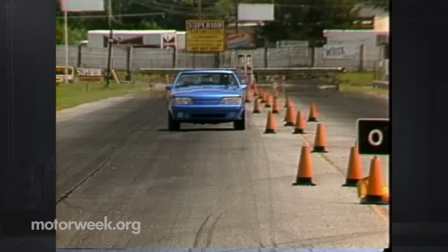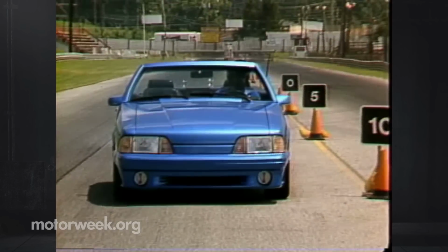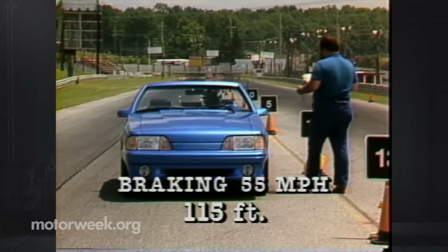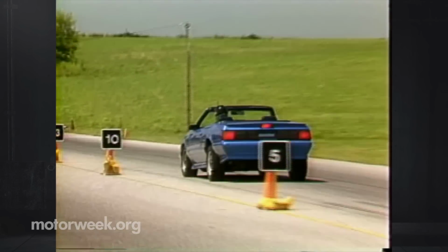Our final performance test is braking. The McLaren makes use of the stock Ford's front disc, rear drum combination. This gave an average stopping distance of 115 feet from 55 miles per hour. Pedal fade is substantial, and the brakes lock up easily.